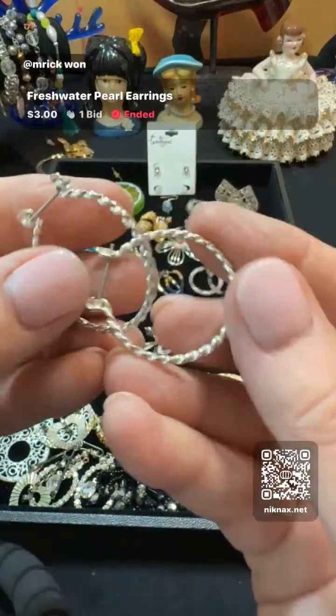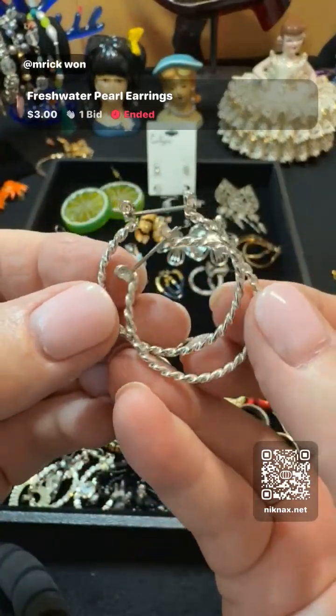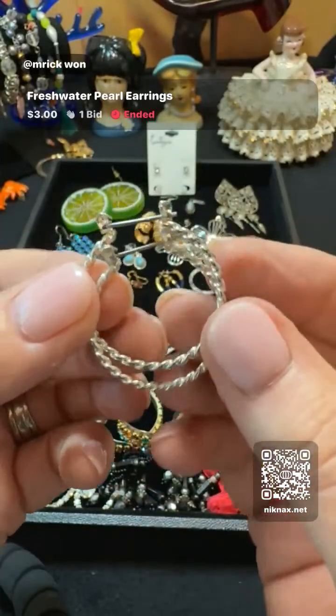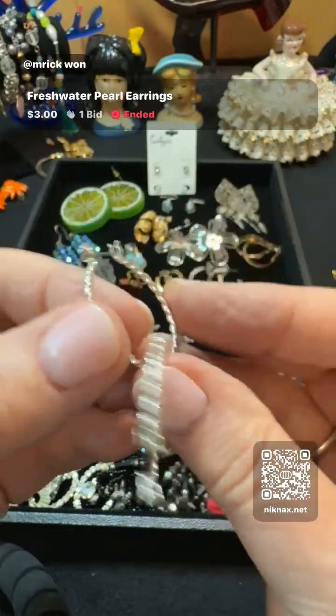These look like silver, but I did not test them, and they are not marked. Kind of a twisted chain or twisted twine earrings here. Nice loops, very lightweight.